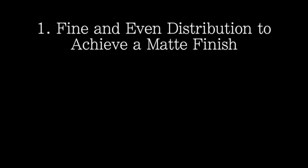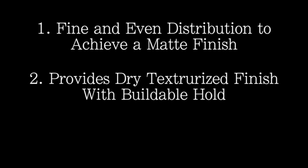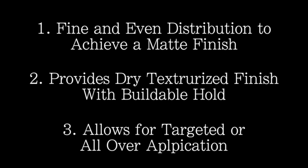And what the company says that it does: it allows for a fine and even product distribution to achieve an all-over textured look with a matte finish, provides a dry texturized finish with buildable hold, and it allows for targeted or all-over application towards endless styles.